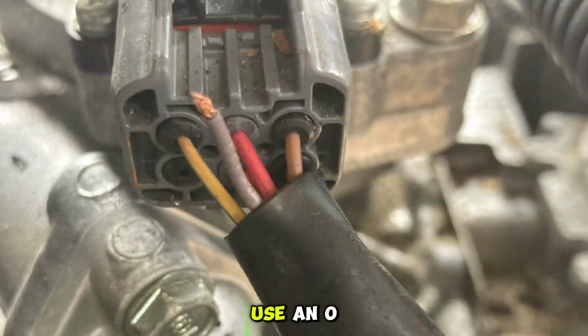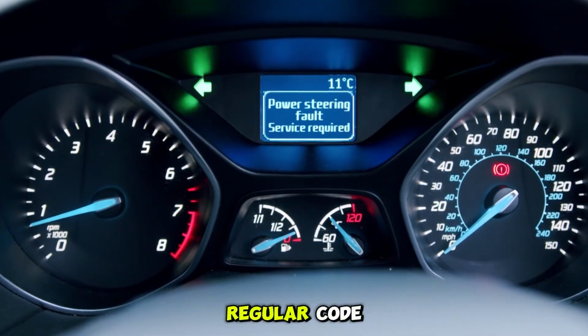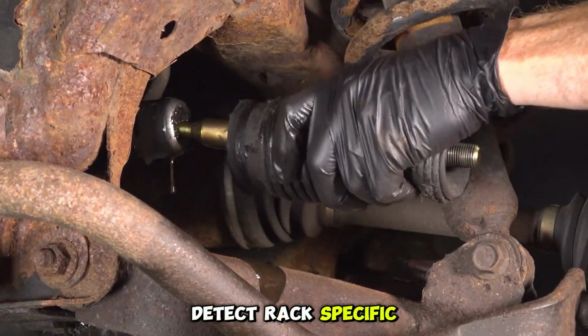Pro tip: use an OBD2 scanner capable of reading EPS codes. Regular code readers may not detect rack-specific issues.